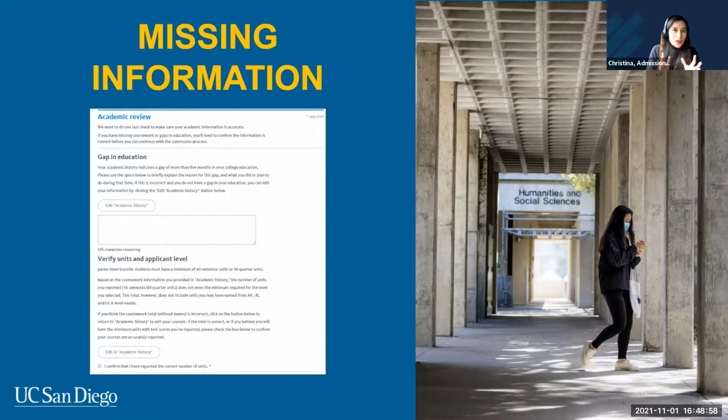I was reading the Q&A and I did see a student ask, how can I explain my gap in education? Be brief. If you're active military and you were on active duty and that's why you didn't take coursework, just say that. That's all you've got to say. Nothing too crazy. I often see students put, I was expecting a child, or I had a child and I decided to take a semester off, a year off, 5 years off, 10 years off, however long you're going to be taking off to be a full-time mom. That's completely fine. You don't need to write any more than that.